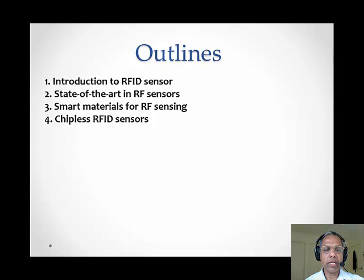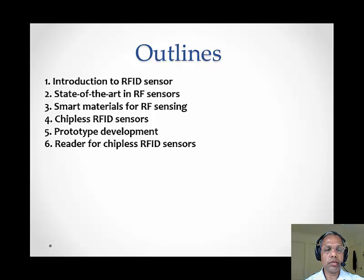Then the configuration of chipless RFID sensors. Here we are also using single node multi-parameter sensing applications, and we developed this kind of device. Then prototype development, and we have also done the reader for chipless RFID sensor reading. And then finally I'll conclude my talk.